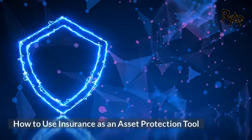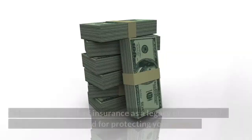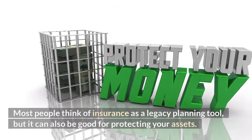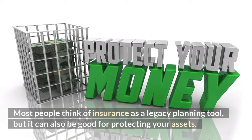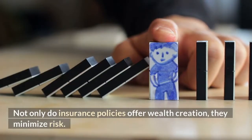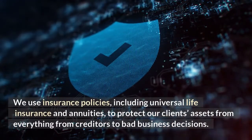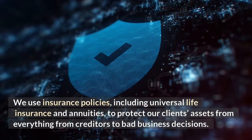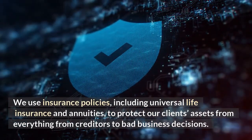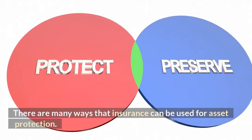How to use insurance as an asset protection tool. Most people think of insurance as a legacy planning tool, but it can also be good for protecting your assets. Not only do insurance policies offer wealth creation, they minimize risk. We use insurance policies, including universal life insurance and annuities, to protect our clients' assets from everything from creditors to bad business decisions. There are many ways that insurance can be used for asset protection.